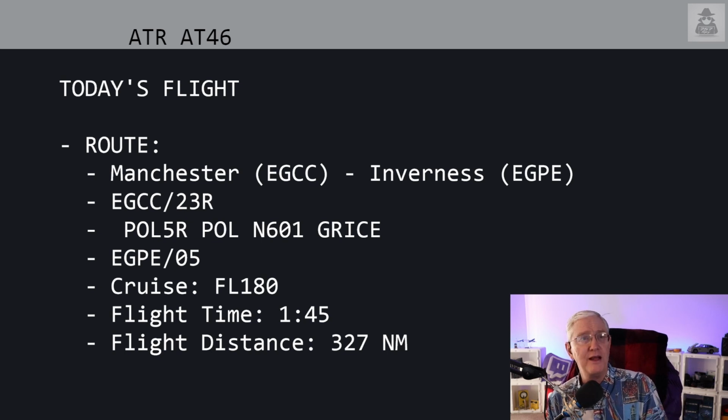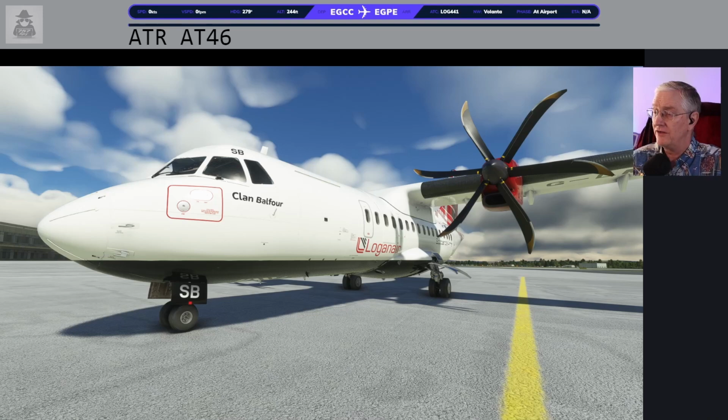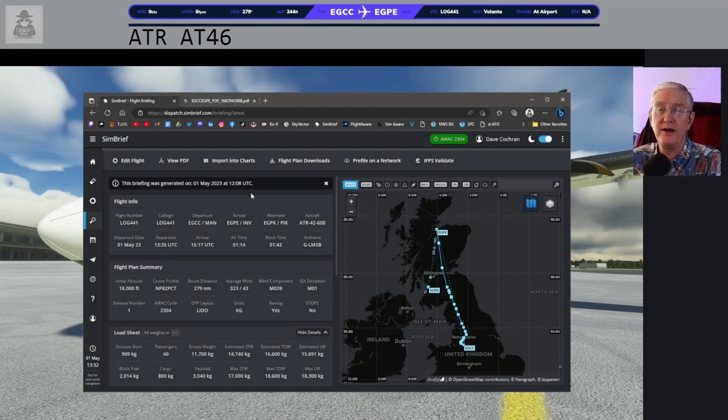My cruise level, flight level 180, 18,000 feet. It is about an hour and 45 minutes gate to gate. The flight distance is 327 miles. Yeah, this is not the airplane that you want to take if you want to get someplace really, really, really fast, okay? So what I've gone and done is I've gone through SimBrief, and I've already generated a flight plan.